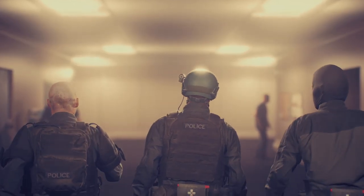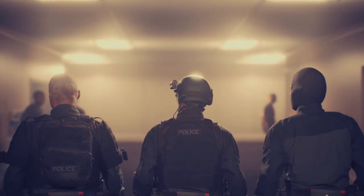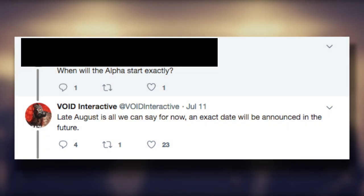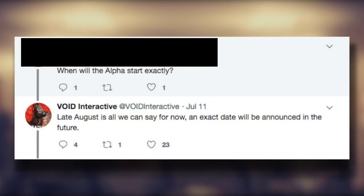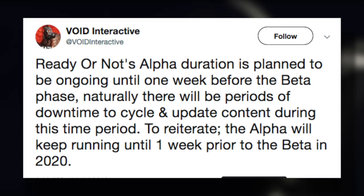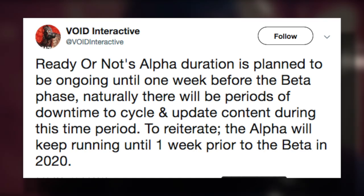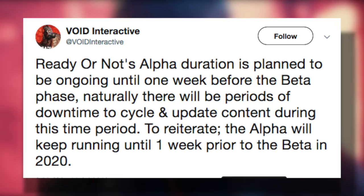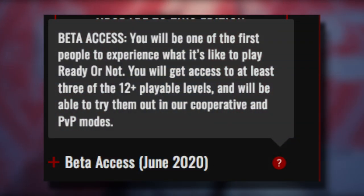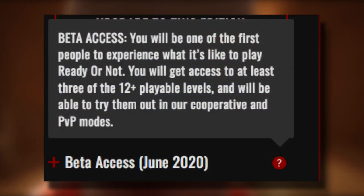If you bought into the supporter edition, you will have access to the alpha that's slated to come out in August, which would be this upcoming month. Although when in August, they haven't exactly stated yet as of this video. According to Void Interactive's Twitter, the alpha is going to go until 1 week before the beta. Of course, there are going to be times when the alpha goes down so that they can cycle content or update the build. Those of you that are wondering, the beta isn't until June of 2020, so this is going to be a really long alpha.